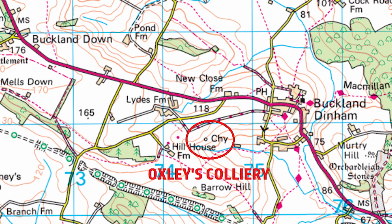I was on my way back from Poulton, but I've stopped off at Buckland Dinham. Now, there was a coal mine here. It wasn't very successful. I'll give you some information very shortly, but we'll have a little explore of here, see what's about. There's a beautiful chimney. So yeah, let's have a look round and see what we can find.